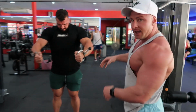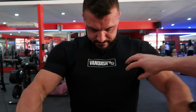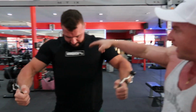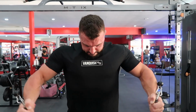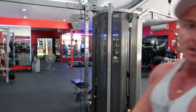So look at Ryan right here. He comes back, he stretches the pec, squeezes it. Stretches, squeezes. Stretch, squeeze. And I can tell muscle-mind connection is 100% on his pecs right now. The only thing moving that weight is the pecs. And that is why this is exercise number 3 in developing a fully developed chest.